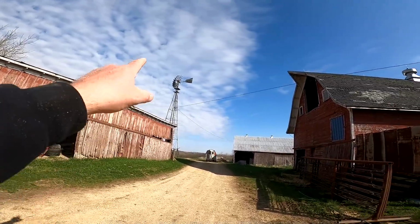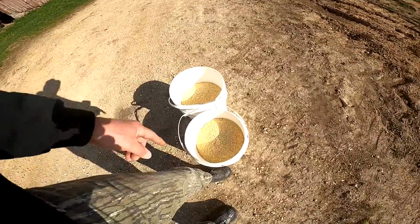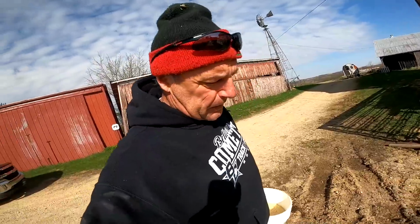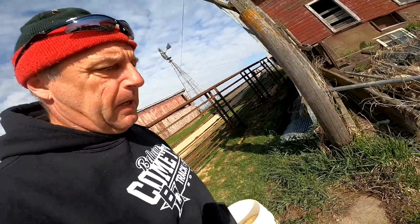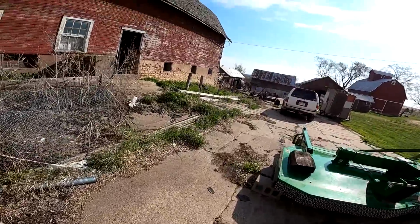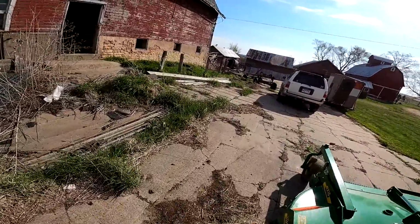Okay, I'm back at the farm. Windmill's going. Anyway, I got a couple buckets of feed here. Bring the cows in, feed them out, because we've got a couple sick calves we've been treating. Hopefully they're doing better today. So we're gonna go over here and find out.